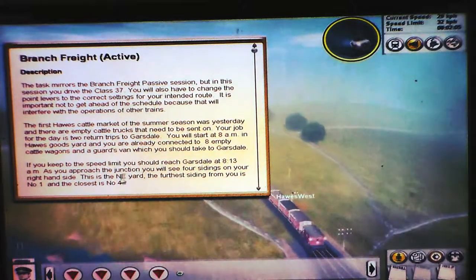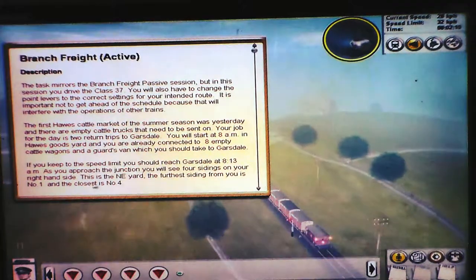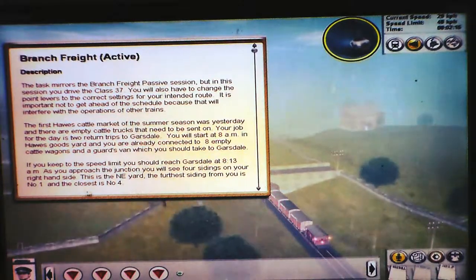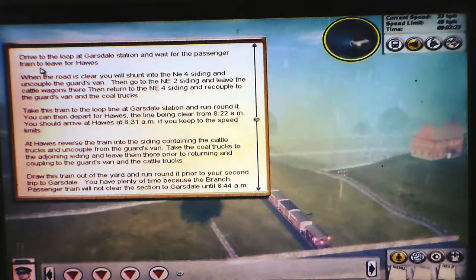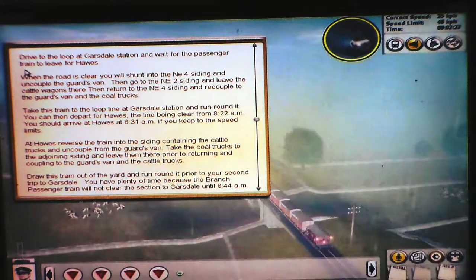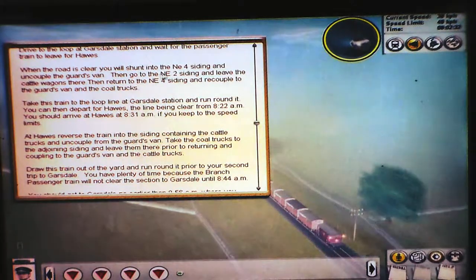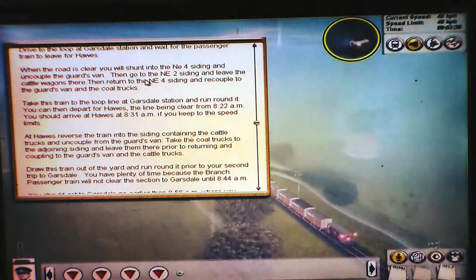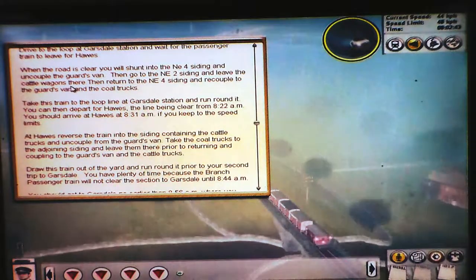As you approach the junction, you will see four sidings on your right-hand side. This is the northeast yard. The furthest siding from you is number one, and the closest is number four. Drive to the loop at Garsdale Station and wait for the passenger train to leave for Hawes. When the road is clear, you will shunt into the number four siding and uncouple the guard's wagon. Then go to the number two siding and leave the cattle wagons there.